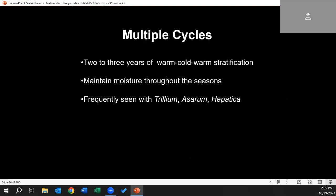No, you don't. Just remember, it could take 2 to 3 years and to maintain the moisture, water, and not just Trillium and not just Erythronium and not just Colophyllum, but Hepatica and Hesera too.